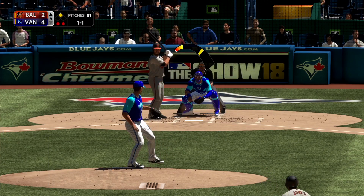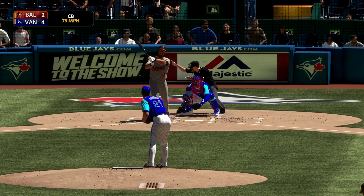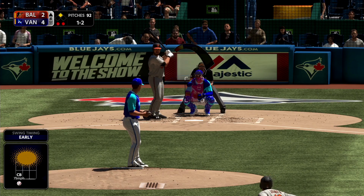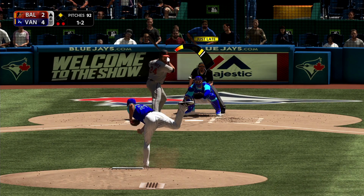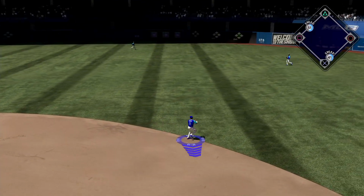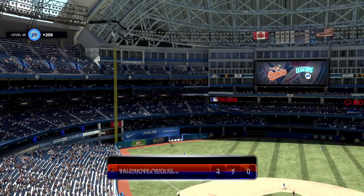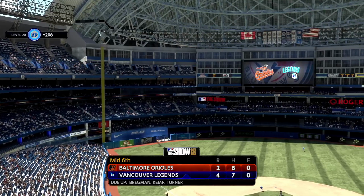Tough spot to hit here as a hitter. You have a base open, so you have to almost be trying to think like the pitcher. Is he going to try to pitch around me, or is he going to come in the strike zone? Hit hard on the ground to second. And a super play to gun his man down as the side is retired.